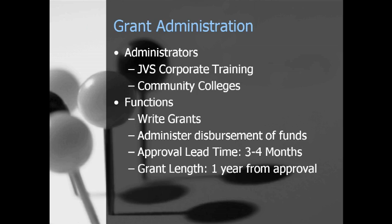It's typical for this process of writing grants to take approximately 3 to 4 months from identification of a need, writing the grant, and getting it through the approval process. The 3 to 4 months is an average. I can tell you that during the Great Recession a few years ago, it stretched out to almost a year to get a grant approved. However, now we're back to the normal, and it's usually about 3 to 4 months to get a grant approved.